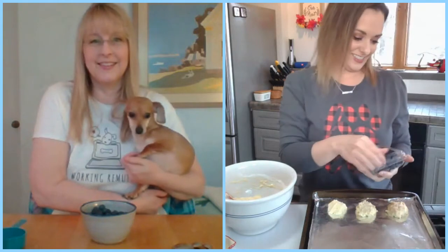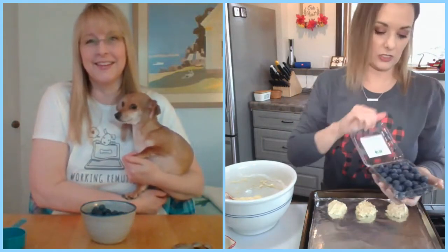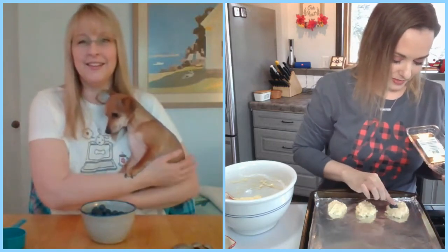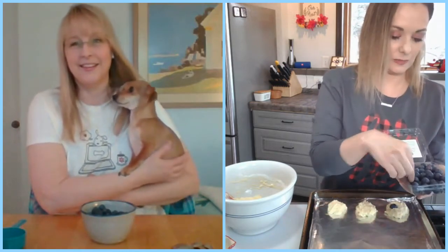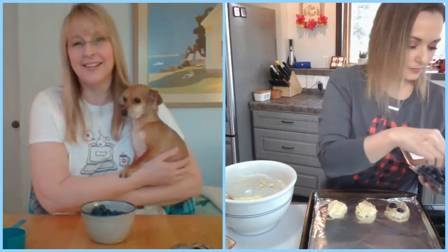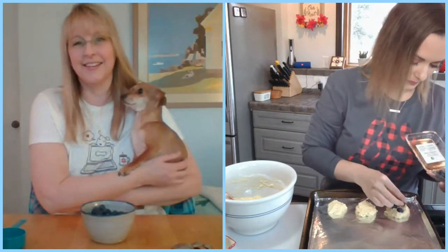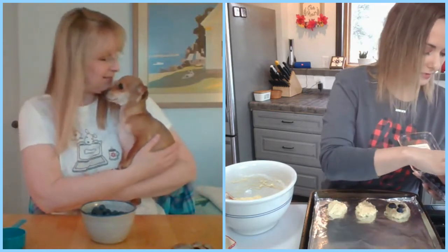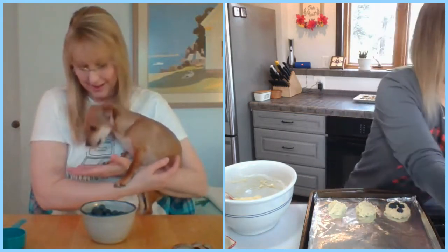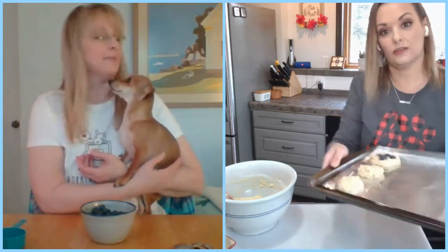Last but not least is adding your little paw prints. So you're just taking some fresh blueberries, and they obviously have a variety of sizes. So I'm taking a big one for the little pad, and then finding some little bit smaller ones for the little toes. And you're just popping those in and sticking them down in that dough. So you can see right there, they turn out like little paw prints.